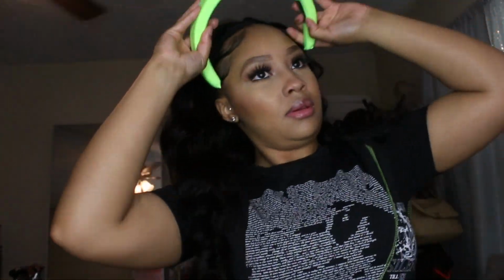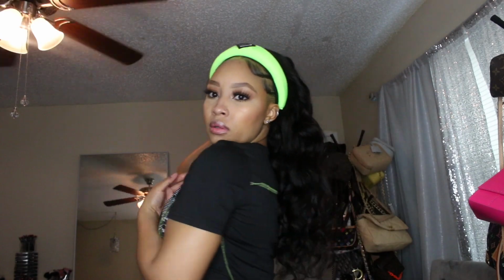So I decided to go with my green Prada headband. As you can see, I have like green on my dress, so I'm just popping that on, and you can see how it looks really cute. I'm also going to show you a different headband that came in the package, or I think I already showed y'all that in the intro. But yeah, this is the finished result.